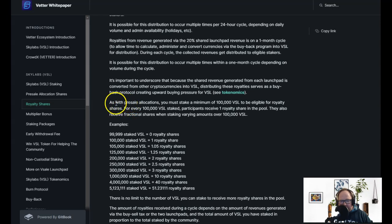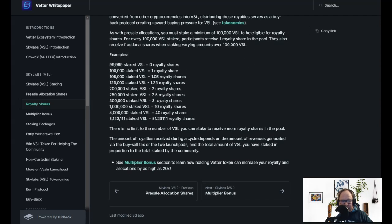And you can go ahead and look at the tokenomic links when you're looking over the white paper yourself, and I encourage that. As with the pre-sale allocations, you must stake a minimum of 100,000 VSL to be eligible for royalty shares. For every 100,000 VSL staked, participants receive 1 royalty share in the pool. They also receive fractional shares when staking varying amounts of VSL over 100,000 VSL.